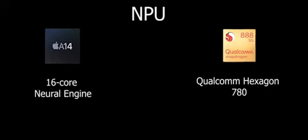Talking about the NPU, in Apple A14 you will get a 16-core Neural Engine, and in Snapdragon 888 you will get Qualcomm Hexagon 780. NPU means Neural Processing Unit. Comparing both side by side, Apple Neural Engine is faster as compared to the last generation A13, but Snapdragon 888 has jumped a lot, as in Snapdragon 865 Plus it was 695, and in 888 there is 780, so quite a huge improvement in the Snapdragon series.